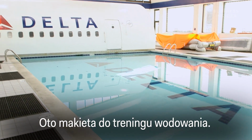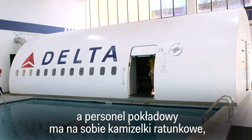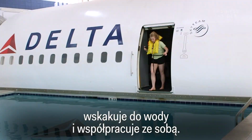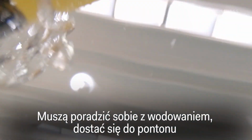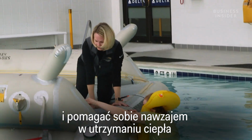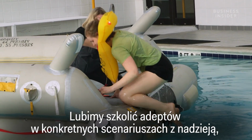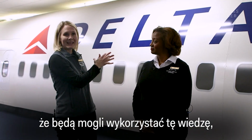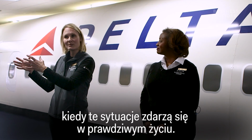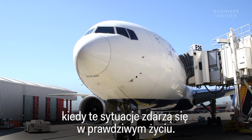Now, welcome to our ditching mock-up. We have a 767 mock-up, and the flight attendants have on their life vest and they jump right in. And they work together as a team to handle ditching, getting into a raft, helping each other stay warm while they're waiting for rescue. We like to take flight attendants, train them in these particular scenarios with the hope that they can take that knowledge and transfer it out to a real live aircraft. And when those situations happen in real life, their training kicks in.